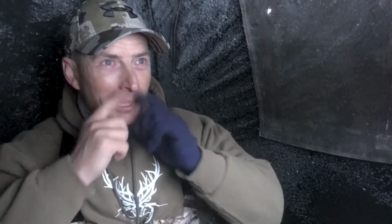I probably could have zoomed in a little bit closer, but as soon as I saw that drop tine on the one side, I wasn't taking any chances. I hunted this deer for 23 days last year, and oh my goodness. Alright, we're gonna go take a look. I'm sure he just went straight down. Go have a look here.